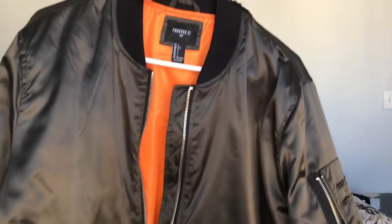I think right before New Year's Eve, I got this with a Forever 21 gift card that I got for Christmas. I bought this. It's a bomber. I love it. I've been looking for a really good bomber and I found it. It's perfect. It has the pocket on the sleeve. It's not a deep pocket, but it's for something like gum or your keys so that they're not falling. Really convenient. I loved it a lot.